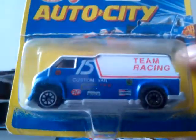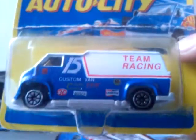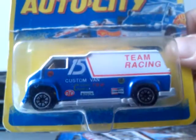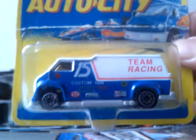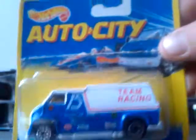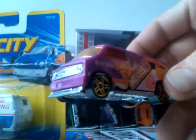Yeah, I know I sent James Shear some of these loose, and I did find some more, so I think this is probably a casting that I'm going to be searching for. I know there's a JC Whitney one that I would love to own, but for now this will do. You gotta love the van. It's just an awesome casting.